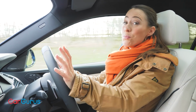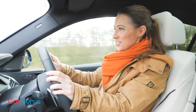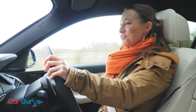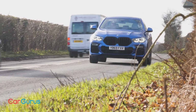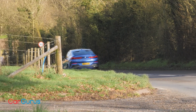But in the vein of more is more, BMW offers this M50d version, which gets from 0 to 62 miles per hour in just 5.2 seconds, thanks to no fewer than 4 turbochargers. That's a pair each of low pressure and high pressure turbos to boost the 3-litre straight-six diesel engine, which produces 400 horsepower and 560 pound-foot of torque.